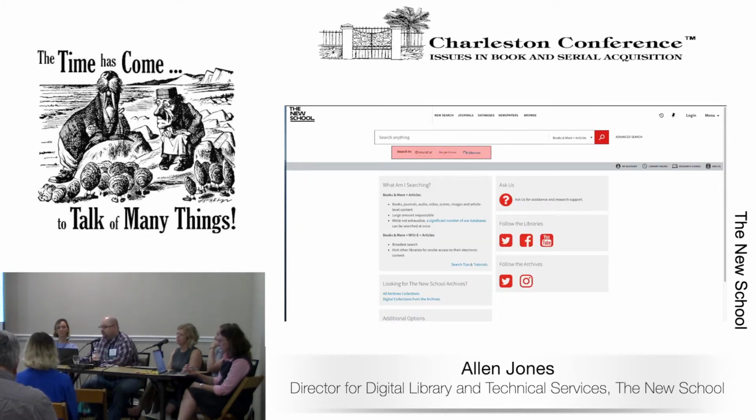So here, one of the things that you'll see that we did is a customization: if you don't like the search results that you get in Primo, then you can go out to Google Scholar, or you could go out to Easy Borrow, which is our D2D search delivery mechanism for our consortial holdings, or you can go to WorldCat.